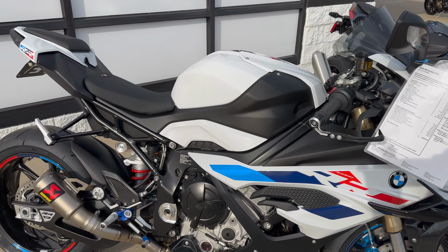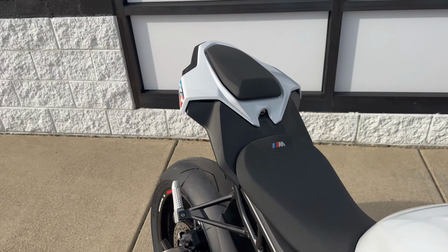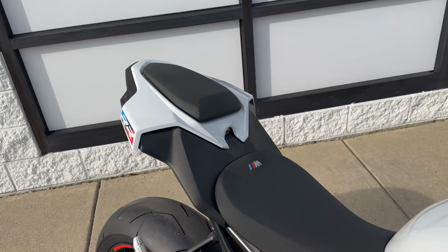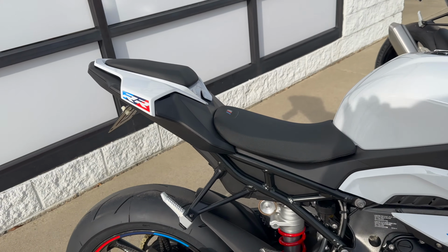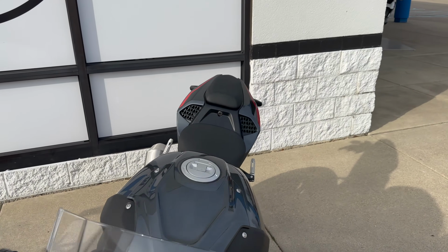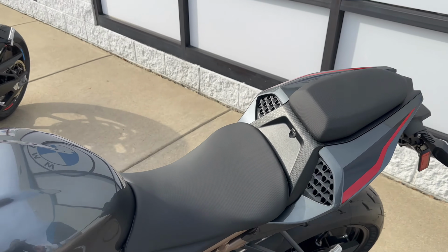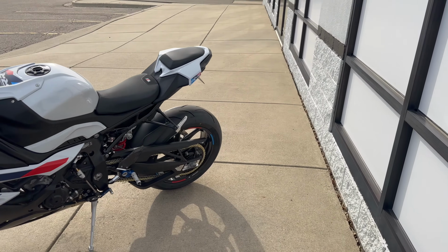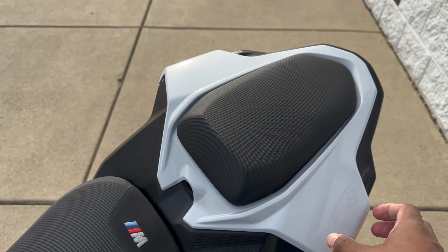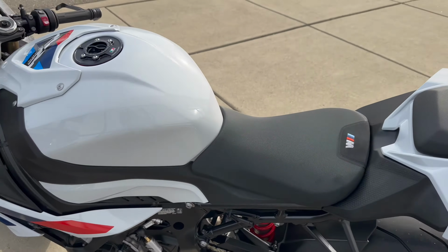Moving along, as you see, the tail section is much more sleek, much more muscular looking, and it definitely gives it that race bike look and feel. It is a completely different tail section. As you look over here in the comparison of the tail sections, this bike has a fairing on the side that goes down the subframe. This 2023 bike does not. It has a plate that pretty much just lifts off of here when the seat is ejected. It pulls up like that. So all this is exposed.